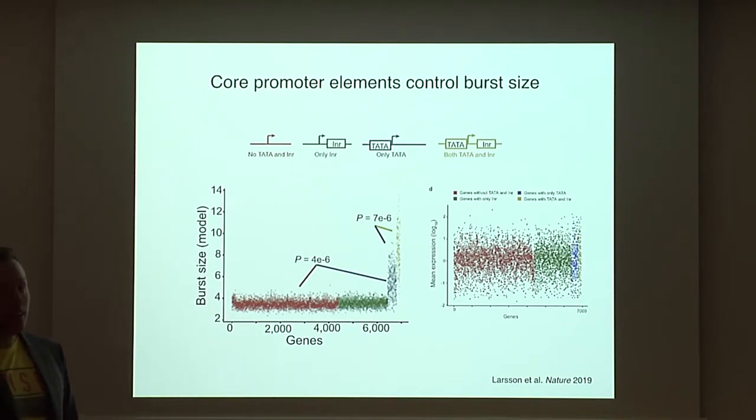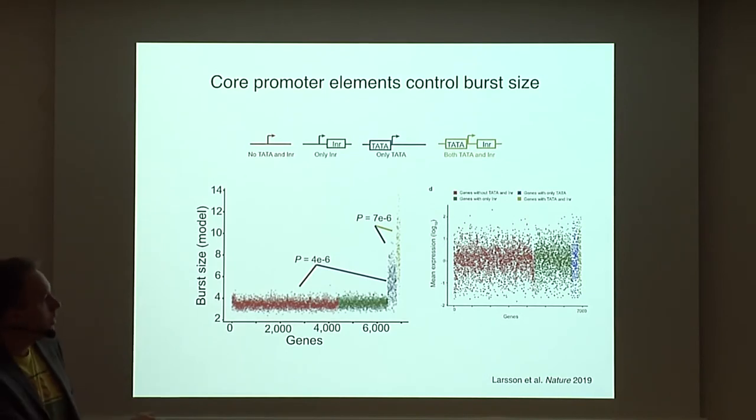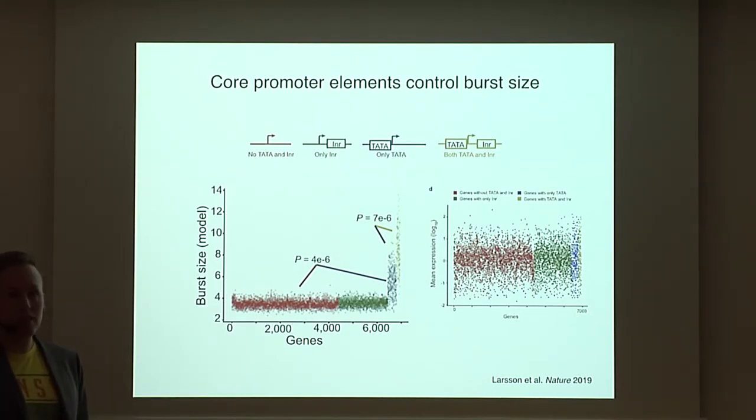And interestingly, this could not be seen at the level of mean expression. So this is the similar plot, but only looking at the mean expression we get over these hundreds of cells we analyzed. So separating the expression into the transcriptional dynamics actually refined our view on how genes are expressed and allowed us to map back part of the regulation onto the genome.